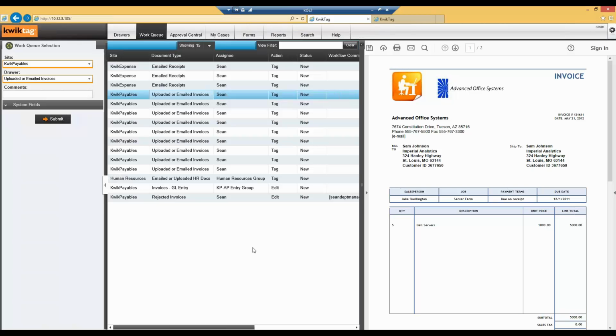What's a work queue? I think we probably all know what that means, right? It's just the holding place where the document is when it's in a workflow process. So it's in the approval process, whether it be step 1, 2, 3, and so on, right? It's going to always be in somebody's work queue until it's completed and pushed into the ERP solution. So here we are in step 1, an invoice in a work queue, right?